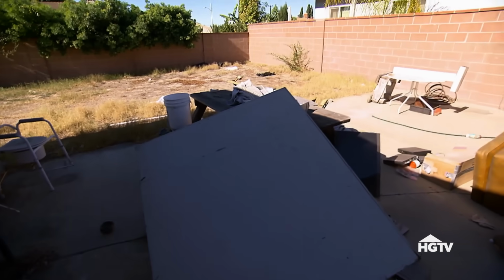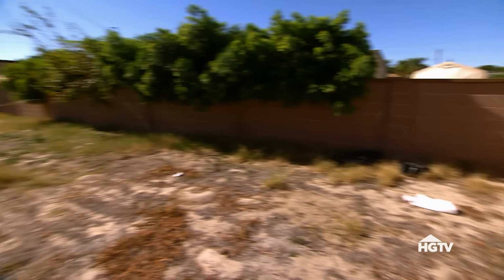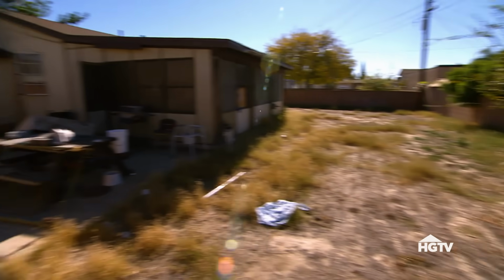But there's one saving grace to this property. I mean, there's a lot of potential here. This yard is huge. What if we add an extra bedroom and bathroom? Or at least an extra bathroom? I know in this area, 4-bedroom, 2-baths sell for a lot of money.